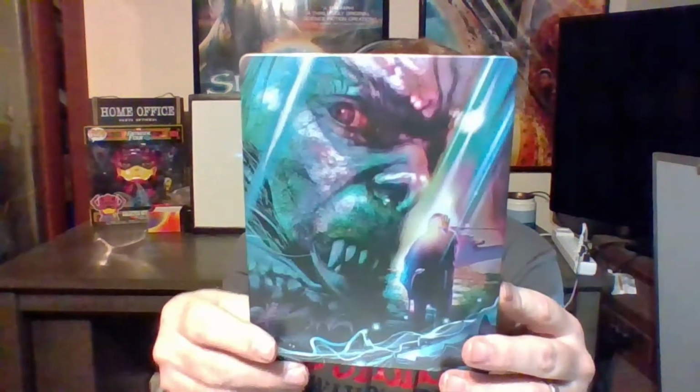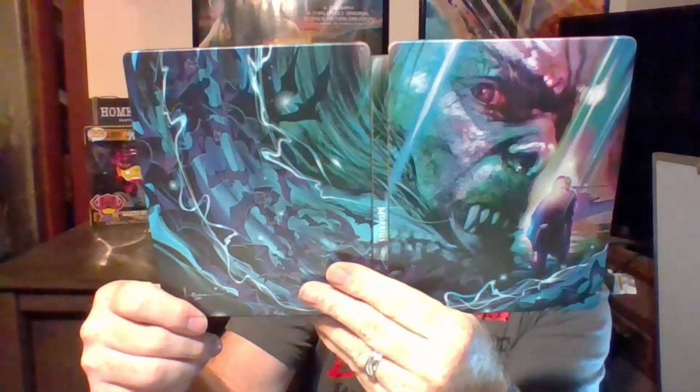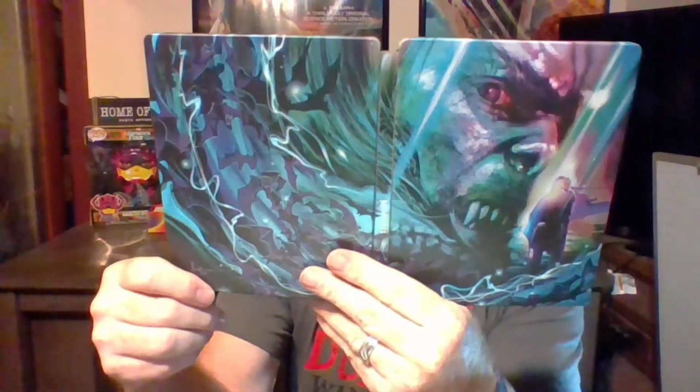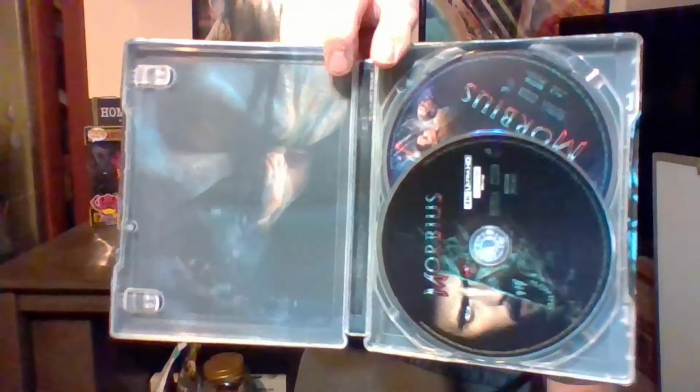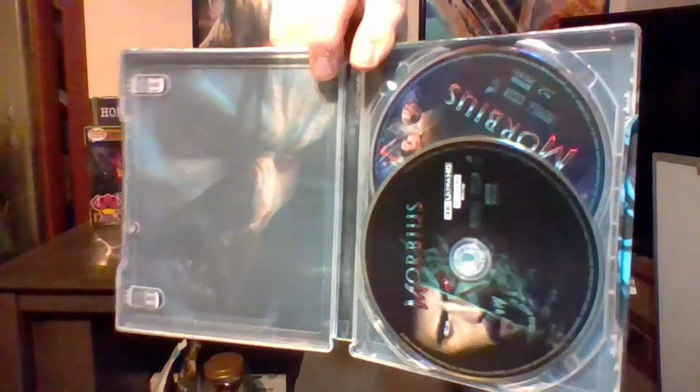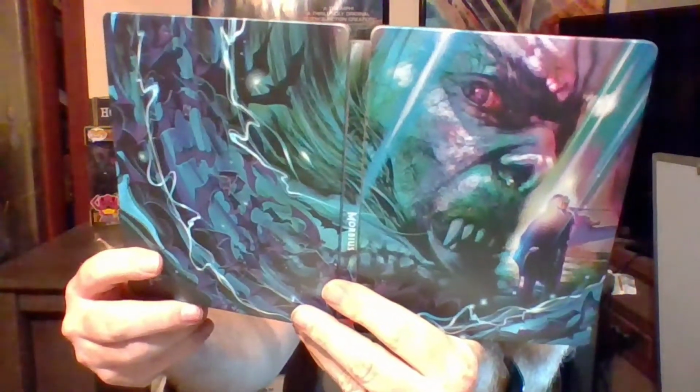All right, next up is Morbius. I am not sorry I got this steelbook. It is beautiful. I could have waited until it went down in price, but I pre-ordered it early, before hearing all the negative views about it. I watched the movie and it was all right. I liked parts of it. There was a little bit of an issue with the CGI, and it's definitely one of the lowest scores that I've given a Marvel movie recently. But it is a beautiful steelbook design.